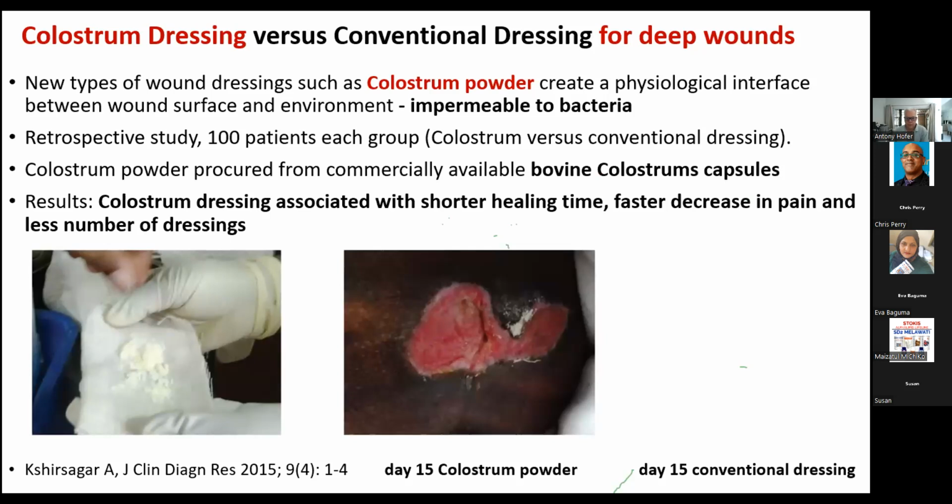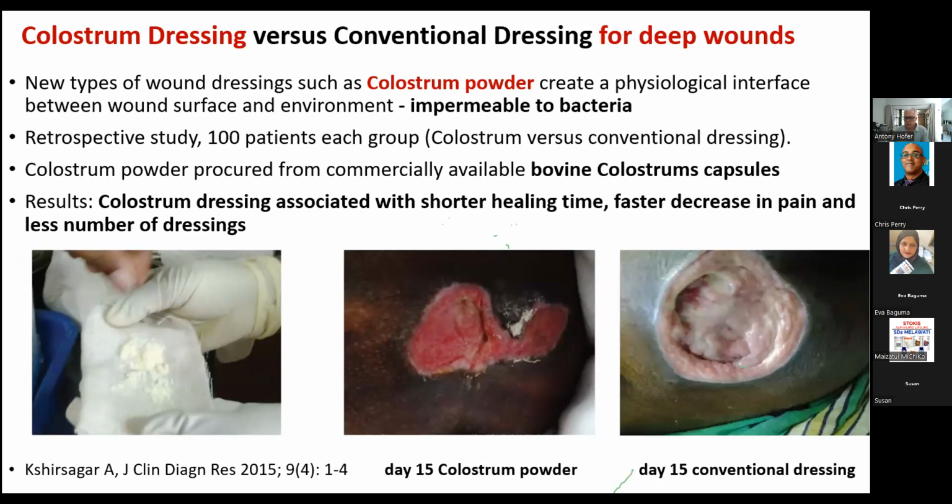So you'll see here, this is putting the powder onto a gauze, all right, on the left-hand side of the screen here. 15 days later, if you take day 15 on colostrum powder and then the conventional dressing on the right-hand side, that wound is hardly changed and cleaned compared to the one in the middle. This is using colostrum. So it is helping repair tissue. So this is using the colostrum powder packed onto a dressing and used direct onto the wound to help heal and seal that wound. So if it's doing this on the wound, remember that it's also doing it internally in the gut.